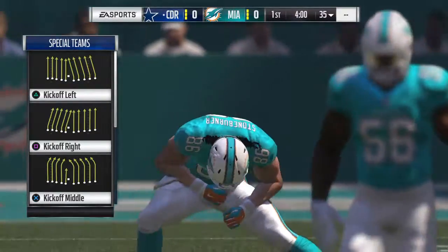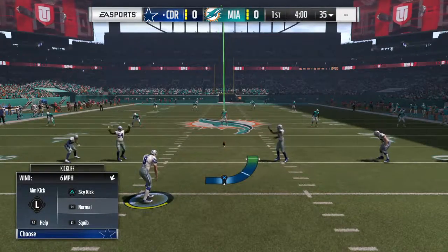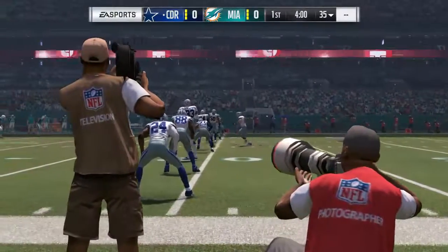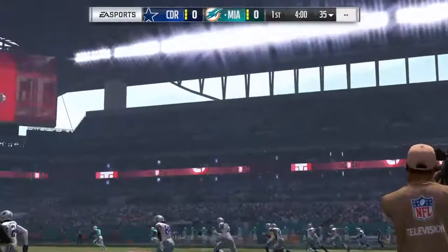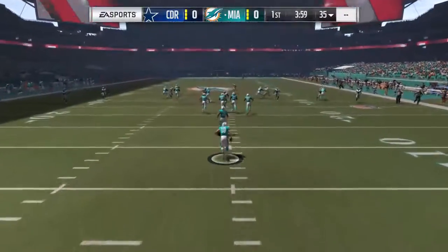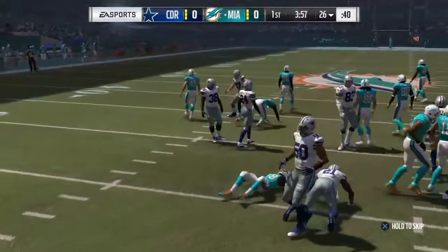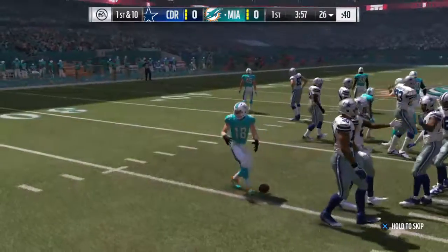With that, let's go down to Miami. Standing by, Brandon Godden and Charles Davis. The kicker, Graham Gano, set to put his foot into this one. And we are underway from Miami. The return man, Griff Whalen, and he'll take it up past the 25 to the 26-yard line.